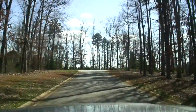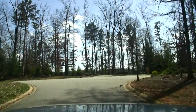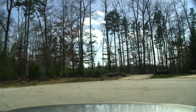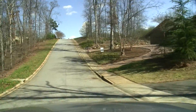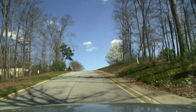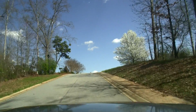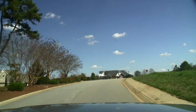So, as big as the neighborhood is, you still have some 7, 8, 9 different short cul-de-sac streets with homes on them off the main road. Let's go down. I want to take you guys down to the amenity area right now so that you can look at some of the amenities.